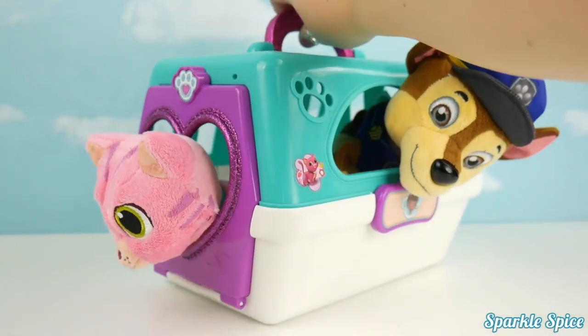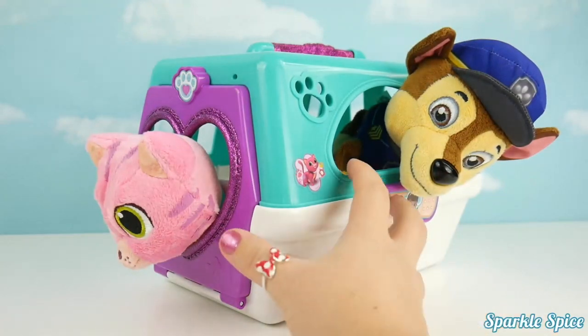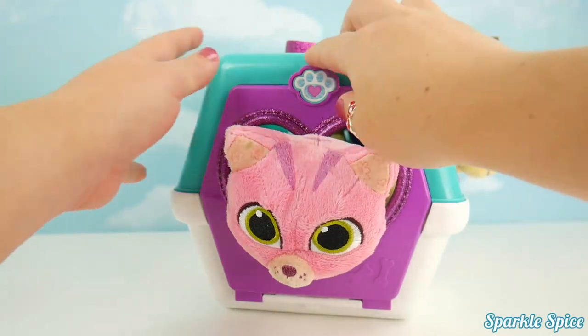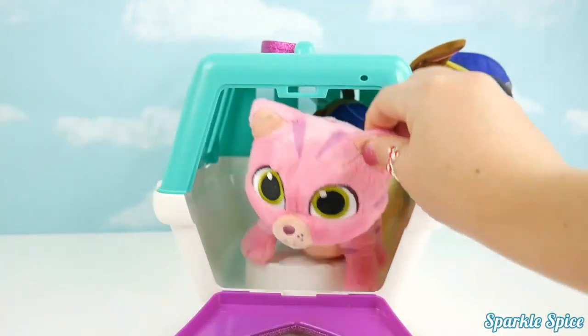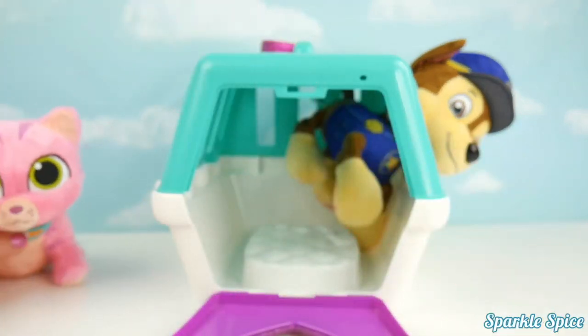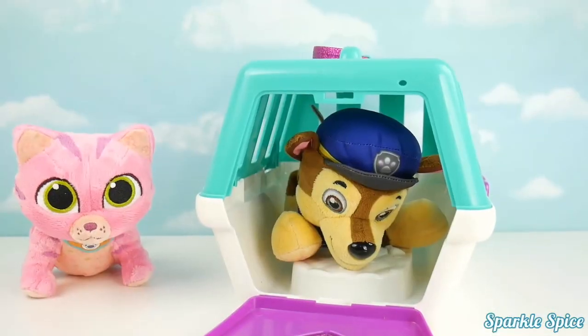All right, we've made it to the vet. Everybody can get out of the carrier now. Meow, meow. One little kitten, ready for her checkup. Okay, Chase, you can come out too. Oh, is that spot a little too tight for you? Okay, we can open it up this way. We'll snap off the side. There we go. Now you can hop right out.